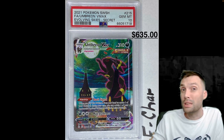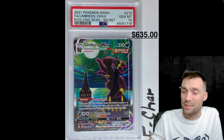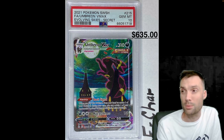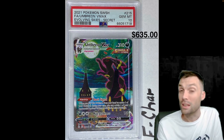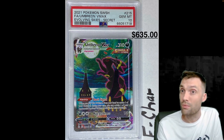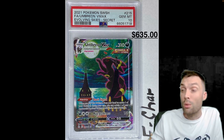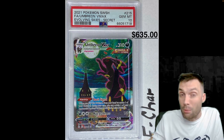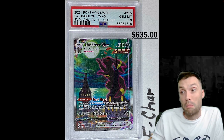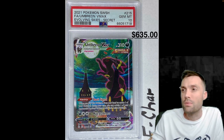So when people say that PSA has a premium, clearly not a CGC or BGS 10 premium. It's a 50% reduction in a very similar time frame. Big difference. That's very important when you're talking about PSA and CGC. Guys, if your card really is perfect looking, and I mean absolutely perfect, you may get double the amount sending to CGC.